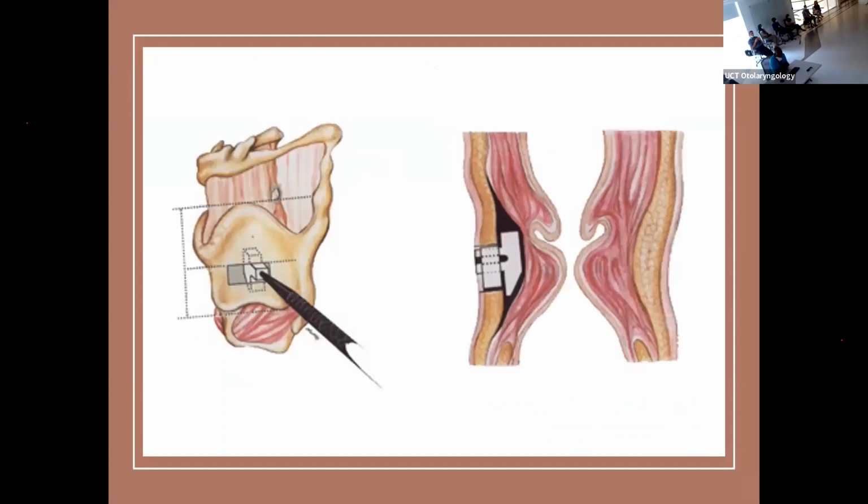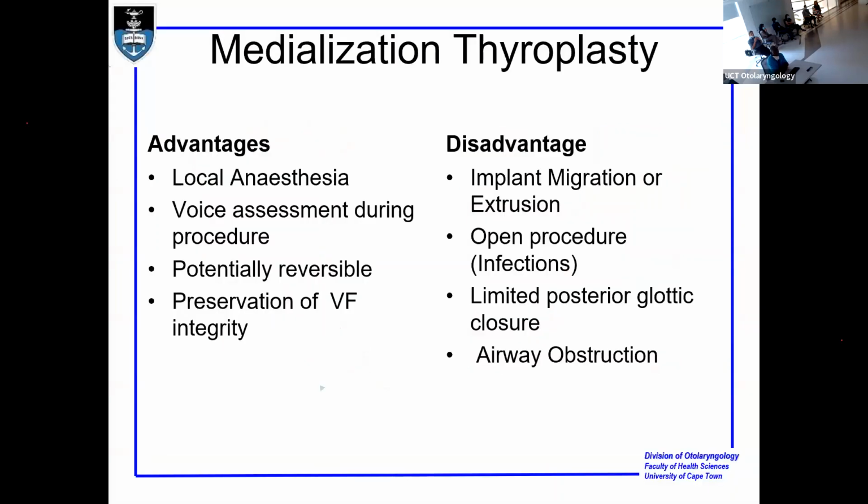So this is a diagram showing an implant that has been placed to medialize the vocal cord. The advantages of this procedure is that one uses local anesthesia, and it's quite dramatic. I've seen one of these operations. It's quite dramatic how it occurs. The patient is hoarse, you take them to theater, and then as you place it, you ask them to talk, and there's immediate voice improvement, quite dramatic.